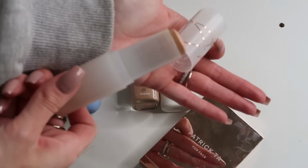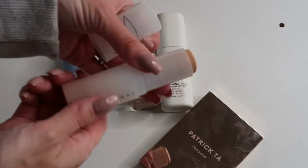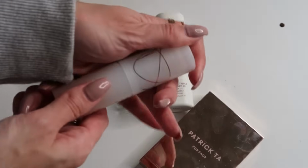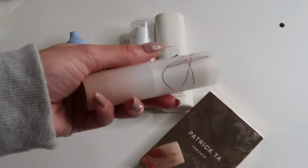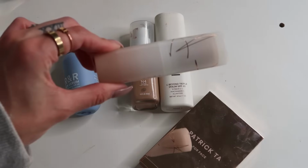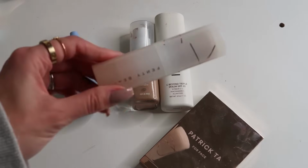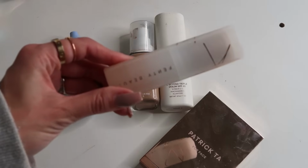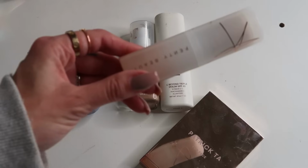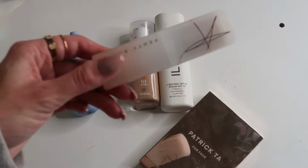I wasn't considering this because I don't do stick foundations a lot. I have in the past, there's been some that I'm like, yeah, okay, whatever. But I'm just not a big stick foundation girl. I really am more of just straight liquid foundation. But a lot of people are saying that they like this, and I was with my friend Angie and she loves this one, so I was like, let me just give it a try. I had gotten shade matched at a YouTube event that I went to in LA, so I already had an idea that it was going to be really blendable, and that's what Angie would say too.